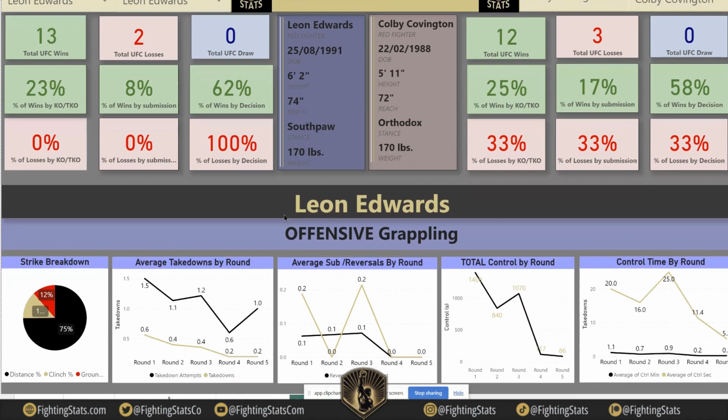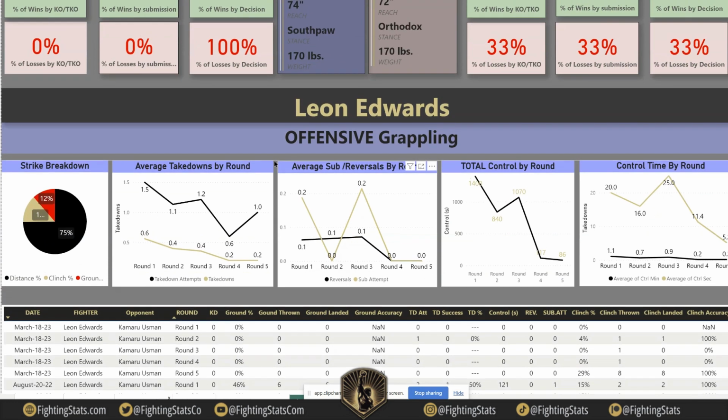This top data is the same as the last side, but here we have different charts. So strike breakdowns the same, but now here we have average takedowns by round. So we have where Leon Edwards likes to shoot for takedowns in terms of takedown attempts and takedowns landed. We can see as the fight goes on, he lands fewer and fewer takedowns.